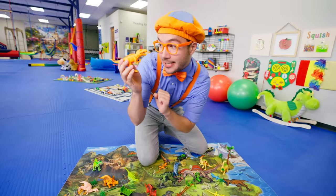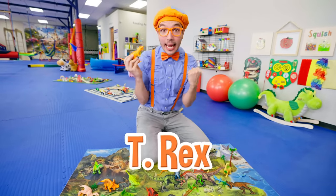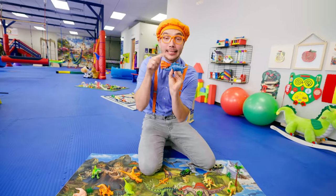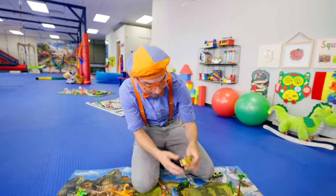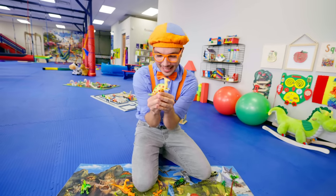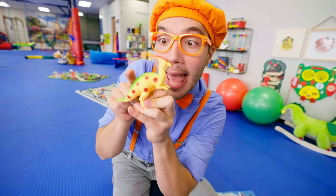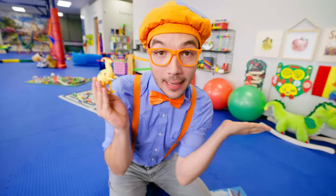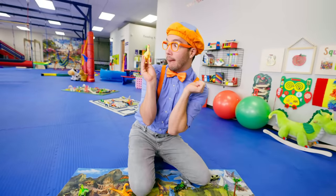Do you know what this dinosaur is? Yeah, this is a T-Rex. Look at this one. Yeah, it's a Stegosaurus. Whoa, this one looks really funny. It has polka dots and look at this on its head. Whoa, this one has a really tricky name. It's called a Parasaurolophus. Rah, rah, rah.